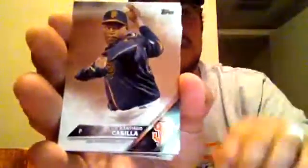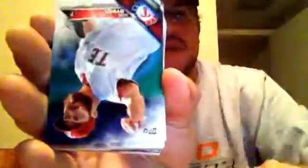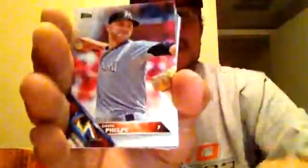Brad Boxberger, Luke Mail. I'll be delivering the mail tomorrow. Santiago Casilla, Steven Strasp. Oh, we got some repeats. Ooh, repeats. Come on. Yeah, Skaggs. Where's the other Dyson? He's coming up, right? David Phelps, Sean Rodriguez, Zach Wheeler, and Michael Morse. Matt Reynolds rookie card. Ryan Flaherty. Ariel Pena. We got Tom Kohler, Chichi Gonzalez, Xander Bogaerts, Carl Crawford, David Ross.